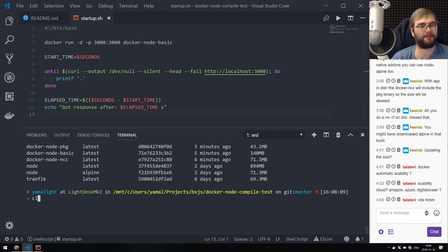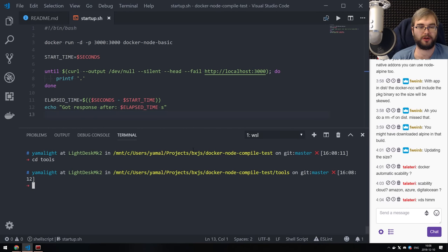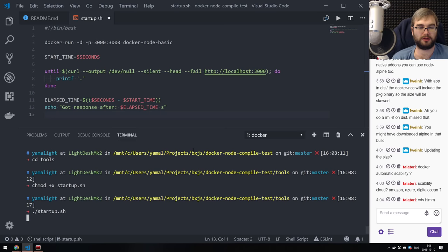I honestly don't know. I'm terrible at bash scripts, so you know. Everything that you're seeing here is me basically learning how to write bash. Okay. Startup shell.